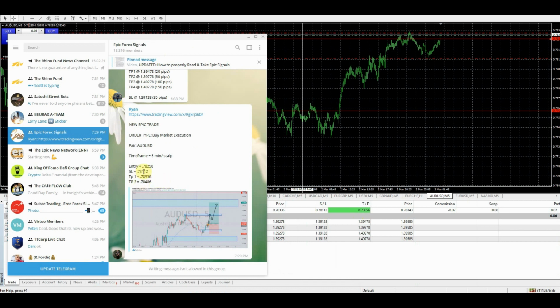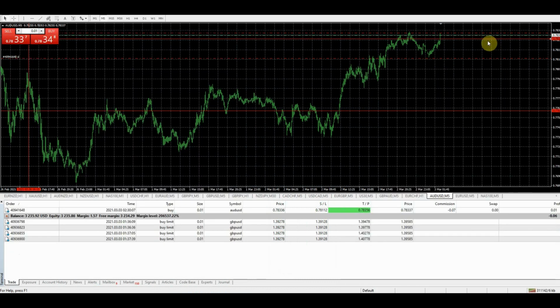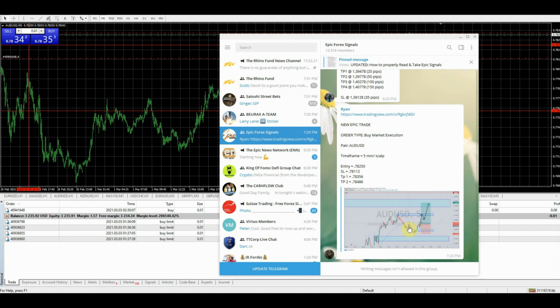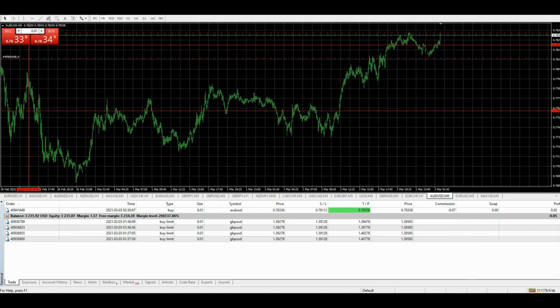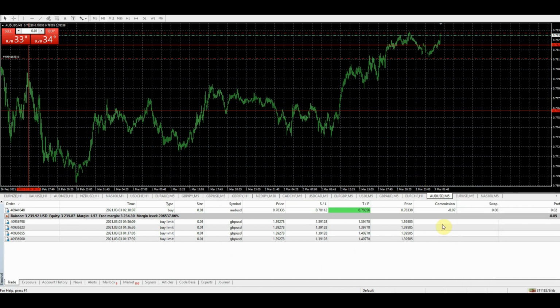Let's see what their entry was that they have here. 0.78250. All right, so this is the entry level. So it looks like the market just moved a bit. This was at 7:29, and it looks like it's a few minutes after that here. Let me go ahead and put this second profit target in.